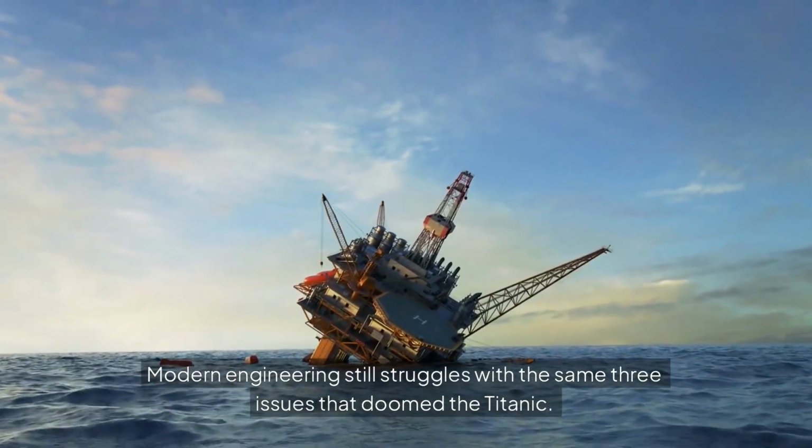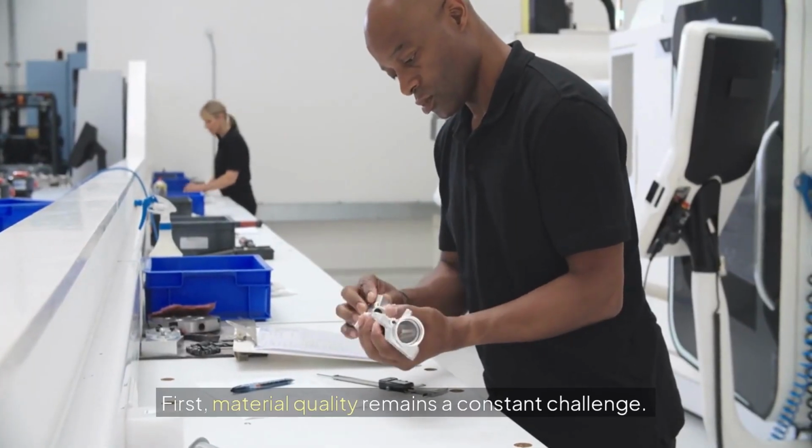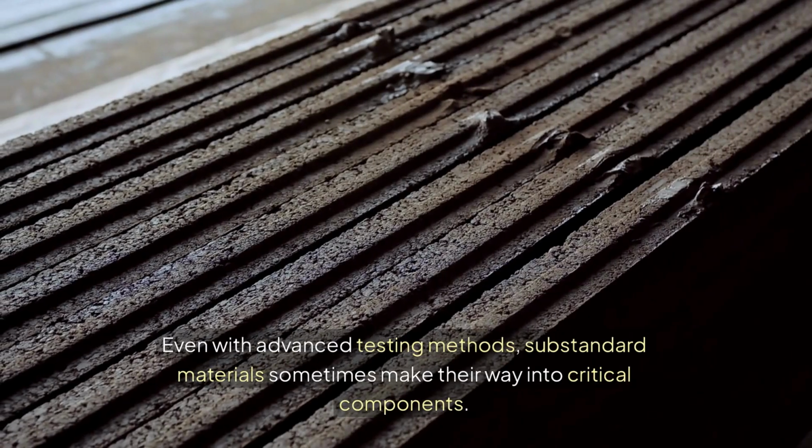Modern engineering still struggles with the same three issues that doomed the Titanic. First, material quality remains a constant challenge.